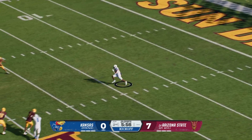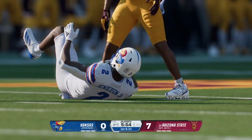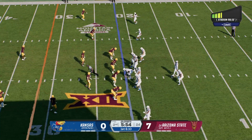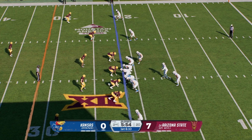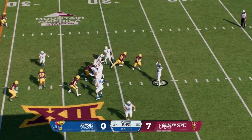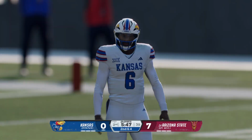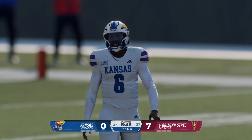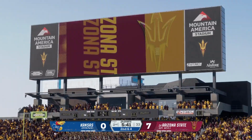And he takes this from inside the 5. Not a lot of space to be found. Good hustle by the coverage team, and they stop him at the 21. The Kansas offense returns to the field. Wants to throw on 1st down off the play fake. Quickly out to the tight end. They stop him almost immediately. Short gain there, and still a little ground to cover to pick up the 1st.